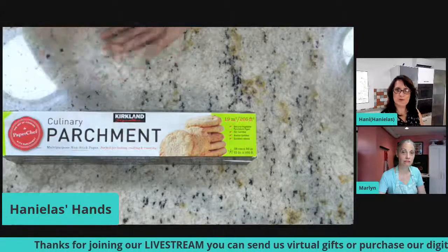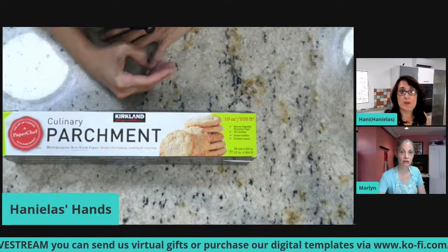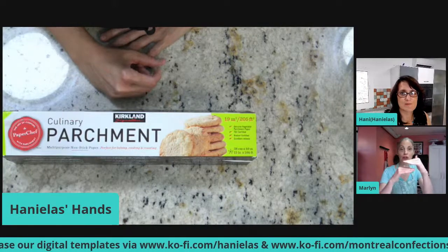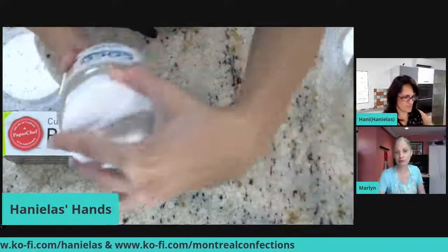You could even fold that into your whipped cream. Yeah, make a mousse. You could make strawberry mousse, and that would be nice. Even if you could do half, the sponge cake and then a mousse on top, kind of a thing.